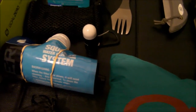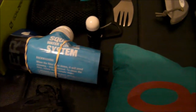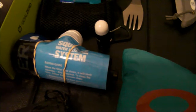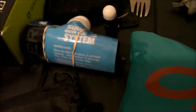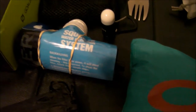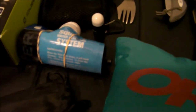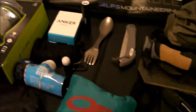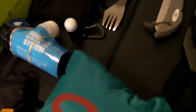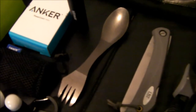Then you have the growingly famous Sawyer water filter systems. This is the Mini, which is pretty darn slow. I kind of wish I had gotten the regular size. I mean, the Mini is nice because it's super small, super lightweight, but everybody says the filtration process is really slow, and I agree with that 100%. It does alright, but it's slow. Then you have the Light My Fire eating utensils.